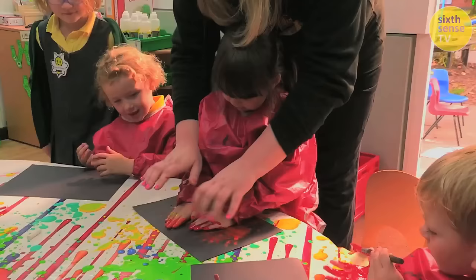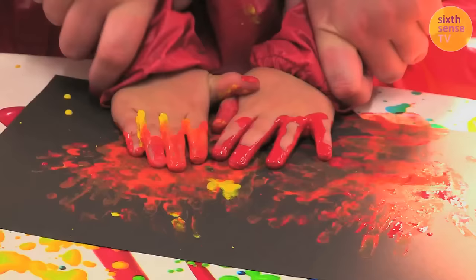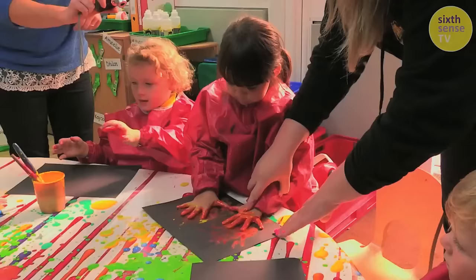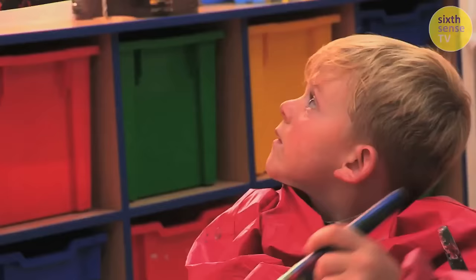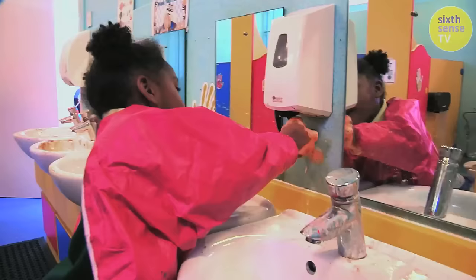Press down really hard. Fancy, press down those hands. Wow, look at that fire. That's gorgeous, Luce. Let's put some more on. Flames going up. Then a bit more up, then up. It's burning brightly. Children, look at her burning fire. Burning fire. Quick, call the fire brigade. Nina, Nina. Time to clean up.